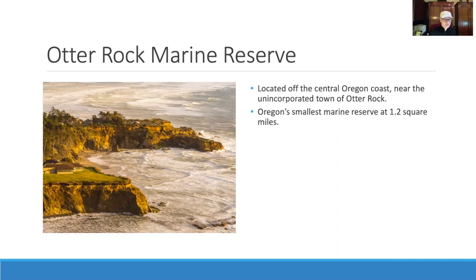Anyway, this is a shot, not actually aerial, but from the Otter Crest Loop Road. It gets quite a good elevation up there. The outcropping on the upper part to the right is the punch bowl, and the punch bowl is something a lot of people visit. It's one of the most popular places around. And then behind that is Beverly Beach.